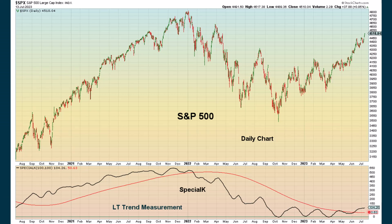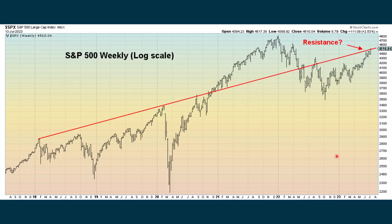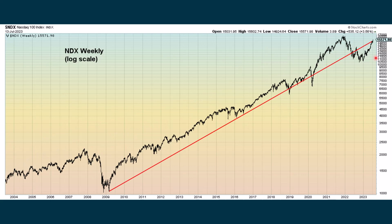On our longer term charts, we're still positive with the Special K on the daily chart. I don't have the chart, but we're still negative on the weekly chart. We're also seeing a little bit of an extreme positive reading with the 150 and 200-day simple moving average studies. Longer term, this is a weekly chart where we're starting to barely break through this resistance. Not enough to really convince us that this resistance is not real, but we are at least giving it a good challenge. We're also seeing that same thing with the NASDAQ 100, breaking out slightly above this resistance level.